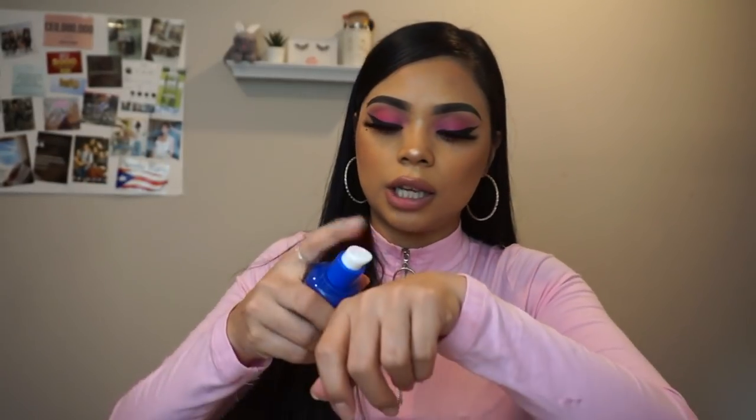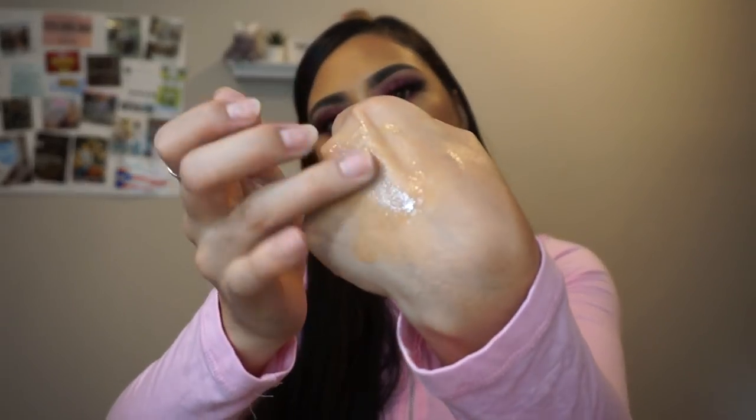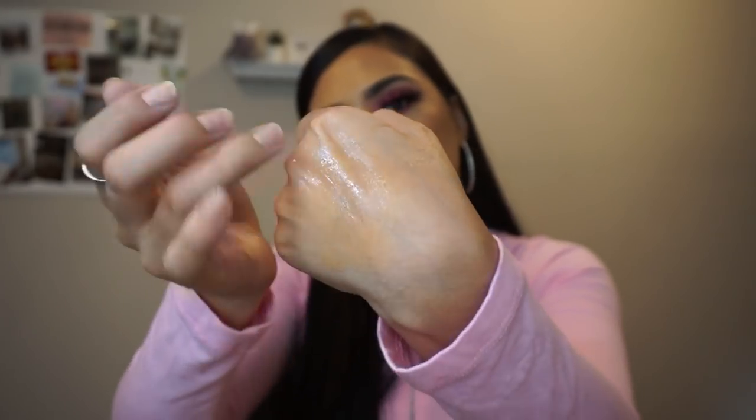So I'm very excited about this night serum. Let's see. Ooh. Listen, Bliss does not play that. Oh yeah, I love this. I'm gonna love this. It's that watery jelly consistency. Look at that. My skin is gonna look so good tomorrow. Woo! Gracias, papa Dios. All right, next up, I got mascara and I got eyeliner.